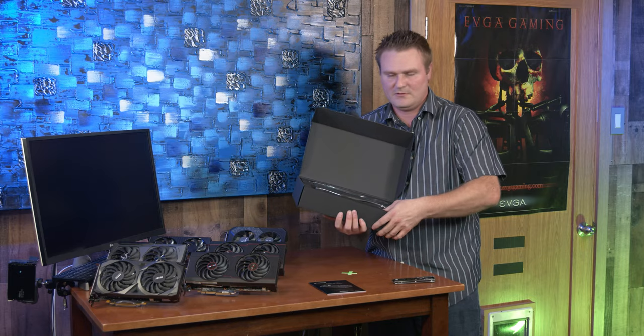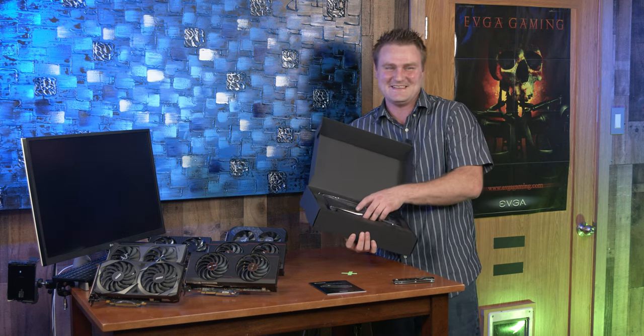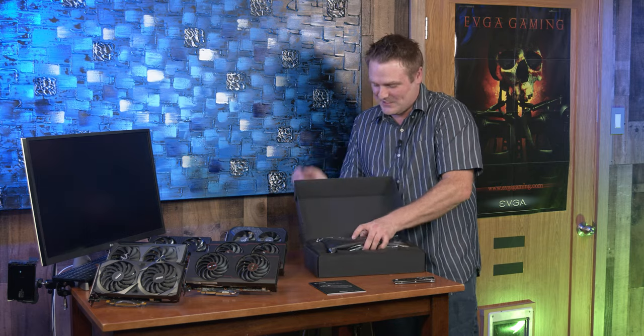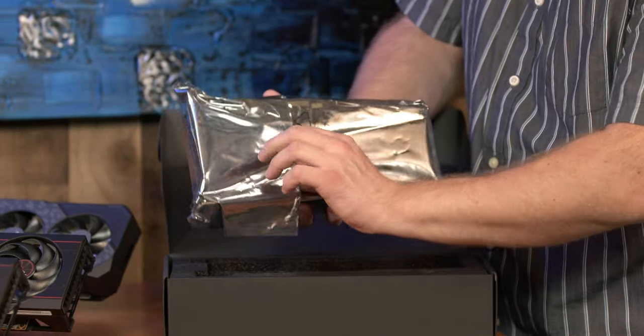I am so ecstatic to play with this thing anyways. So guys, let's first look at the card. Get her out of the thing. Get the anti-static shield off.